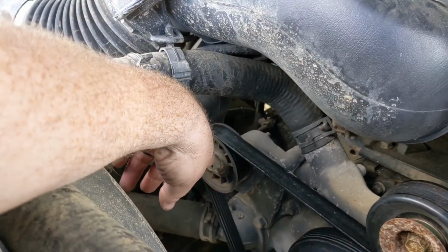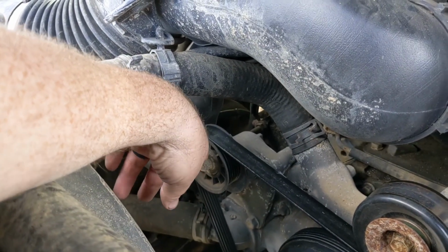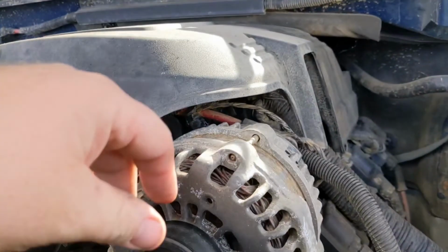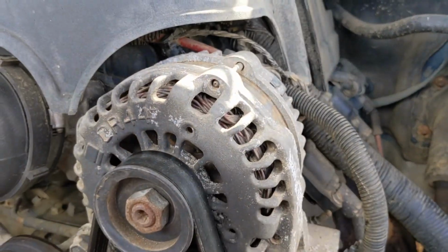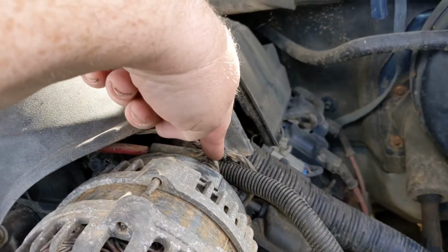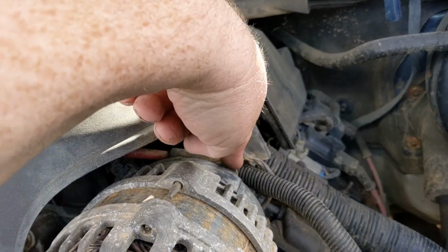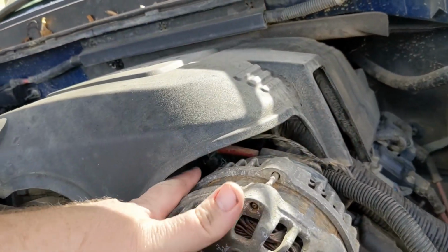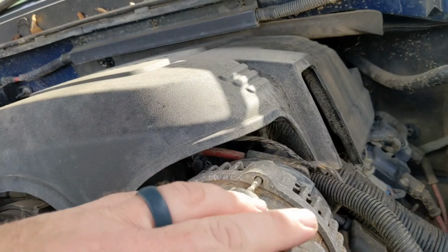So right here is the tensioner. I'll pull that back. I'll go ahead and pull this belt off. And then a bolt there, a bolt there, the power cable that goes to the batteries right here. I'm pretty sure it's got a 10 millimeter nut on it. There's a plug under there, and then it's out.